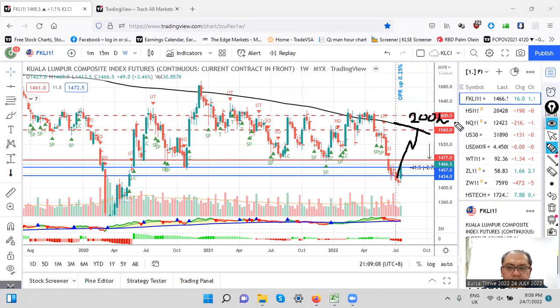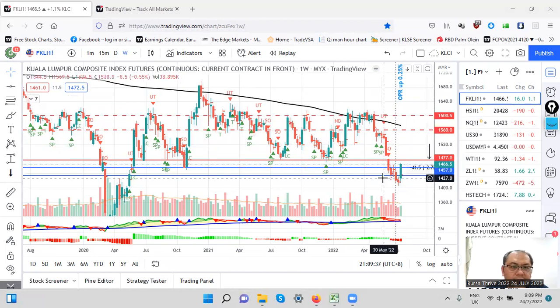Okay, in a lot of charts there will be a problem, a resistance to go up, when you are hitting this 200 MA. So that's why you need more good news coming in, to continue giving resources for the market to continue running. But however, next week everything is affected. If the US market is affected, the Malaysian market will also be affected.